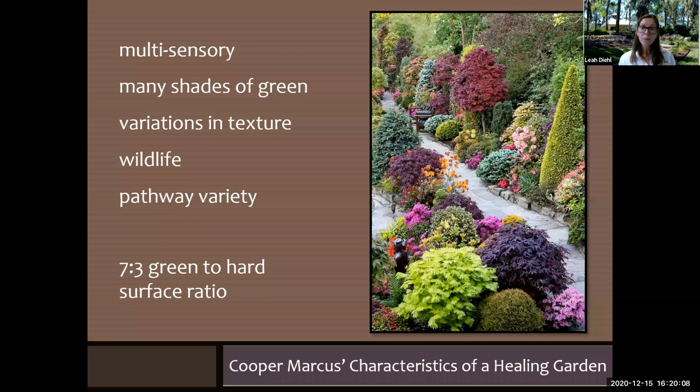She also talks about the importance of exercise, with many beneficial effects, both on physical as well as mental health. And I think we all know that. So depending on the size of the garden, being able to have some longer and shorter pathways that maybe loop through there.